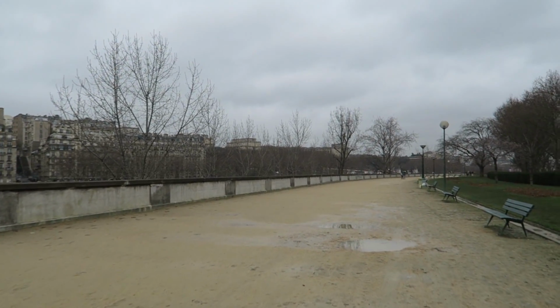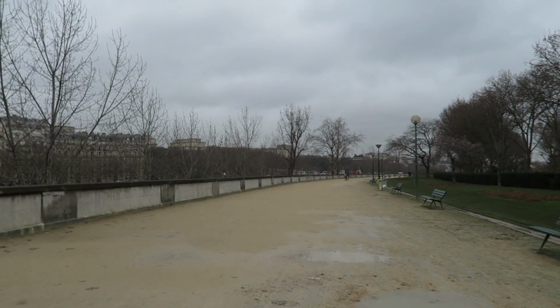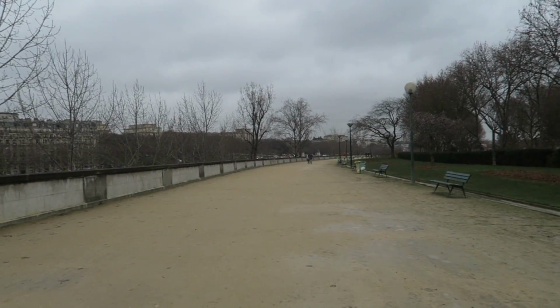It's another cloudy day, but that's not gonna stop us from doing all the things that we wanna do. We don't have that much time because tomorrow we're leaving. We are on top of the Eiffel Tower now. We just got up and we had to buy our ticket to the elevator.